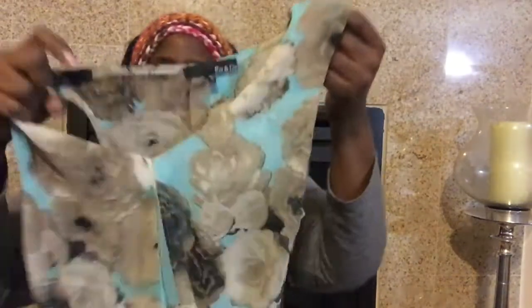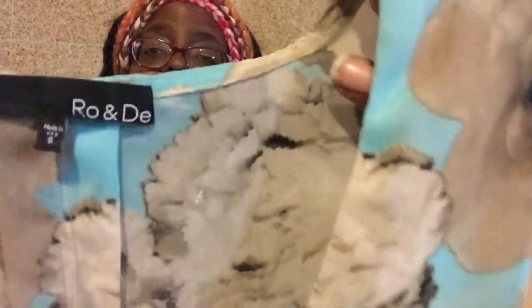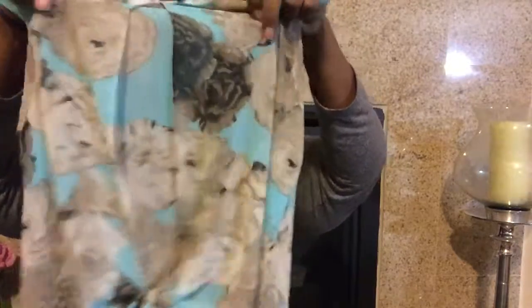This is Row and D or Row and Day. And it's a little tank. And I normally wouldn't have gotten it, but I kind of liked the little knotted detail here. I thought that just really gave it a different look with the turquoise and sort of taupey gray.